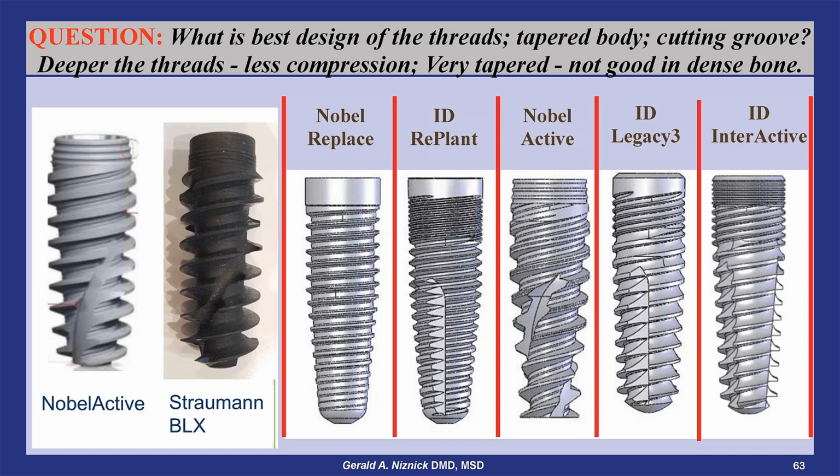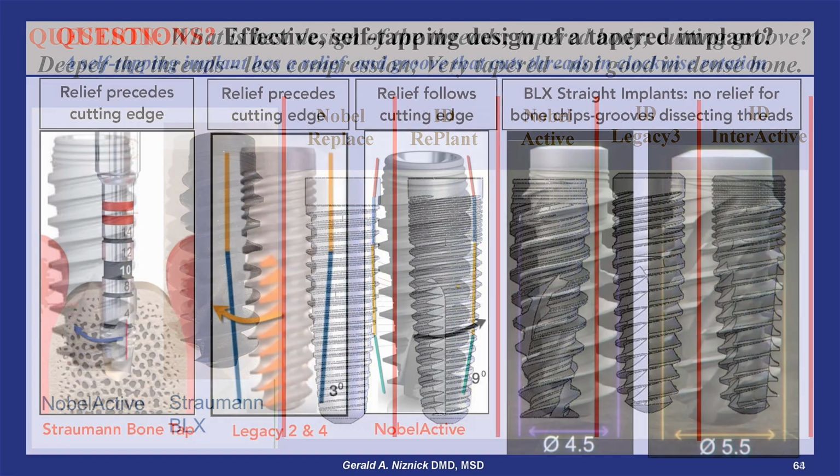Implant Direct's RePlant trilobe implant is surgically and prosthetically compatible with the Nobel Replace implant, but with microthreads and a vertical cutting groove added. The Nobel Active has a back tapered neck, deep threads, and a 9-degree tapered body. The Legacy and Interactive implants, on the other hand, have a 2 to 3 degree tapered body with efficient long cutting grooves and a round apex.